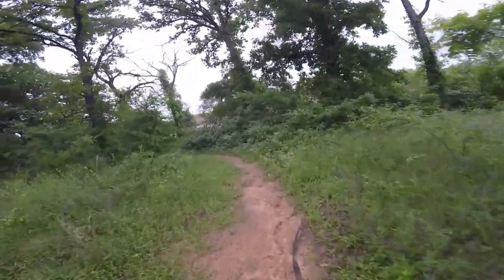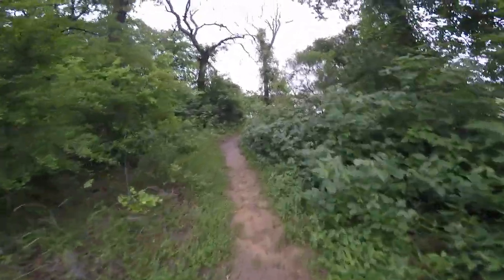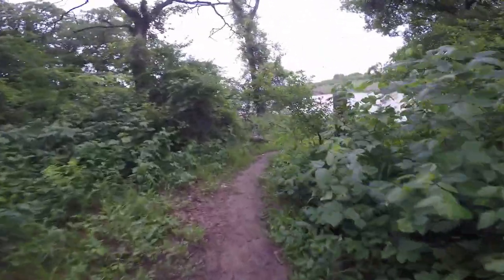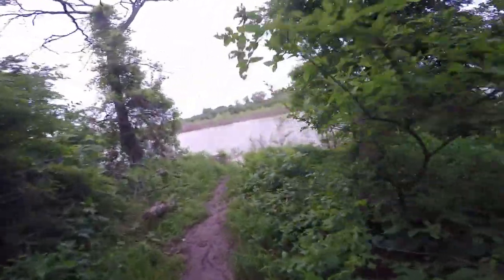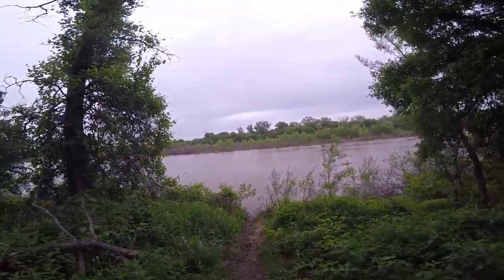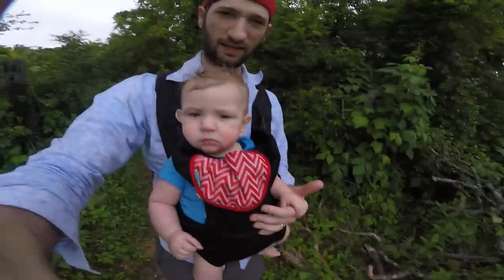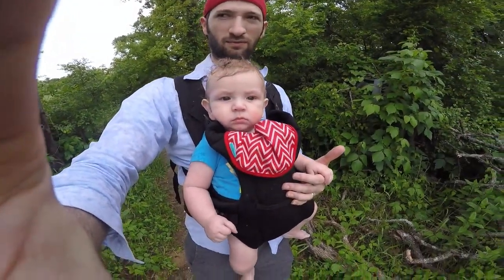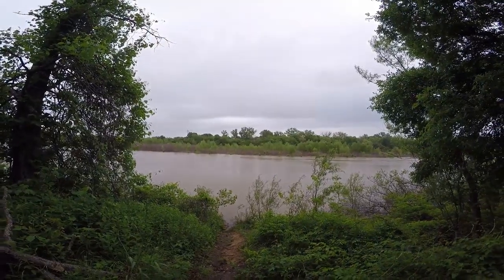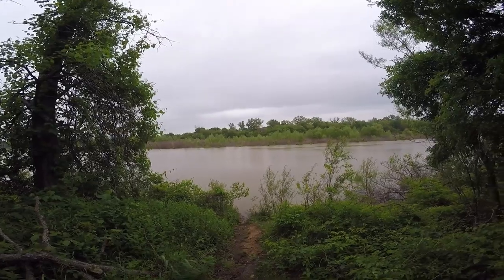Let's see. Just don't want to get too far down into anything. But yeah, here you go. This is a little section of Lake Louisville down here. So, yeah, what you think, Ev? Pretty cool. Alright, we're going to turn back around so we can get back home. So it's starting to rain on us a little bit.